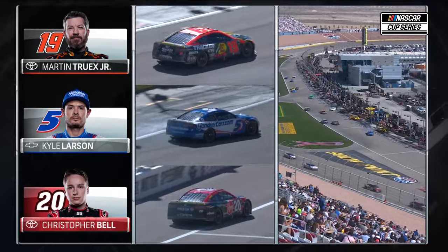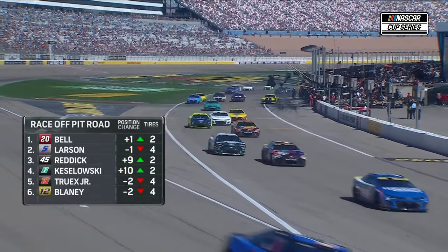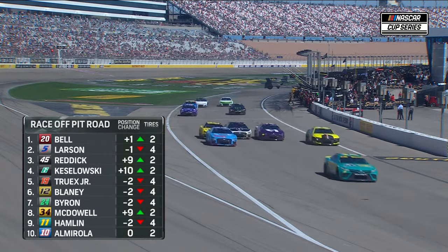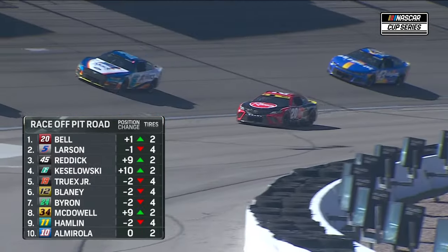But Adam Stevens makes a call for a 2-tire stop for Bell. So they get the track position here of those who pitted 4 tires, as a lot of 2-tire stops as well, Rick. Yeah, they know it's a sprint to the finish. There's only 12 laps to go in stage 1. And so they're going to try that 2-tire track position strategy call.